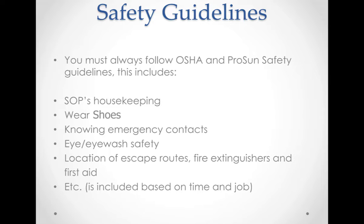You must always follow OSHA and ProSun safety guidelines. This includes standard operating procedures, housekeeping, wearing shoes, knowing your emergency contacts, eye and eye wash safety, the location of escape routes, fire extinguishers, and the first aid kits, as well as any extra safety rules that may apply to you based on your job or the time you are working.